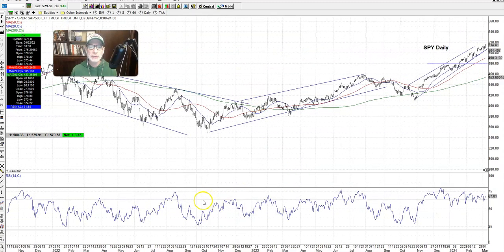And down here is the RSI indicator. It's the only other indicator I use. It's a 14-day look back period. I use the 80 level and the 20 level to tell me when a stock or index may be getting a little overbought or a little oversold based on the price action up here.